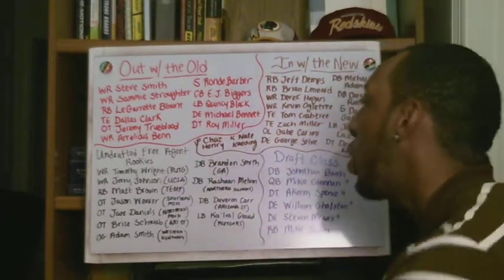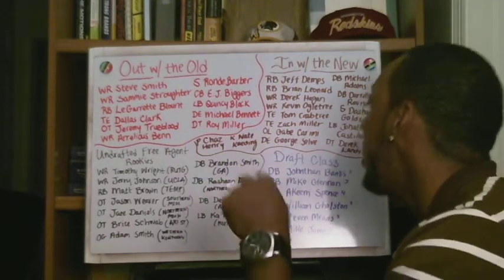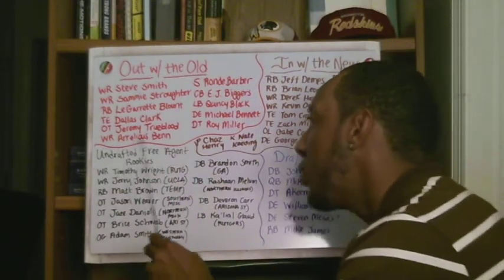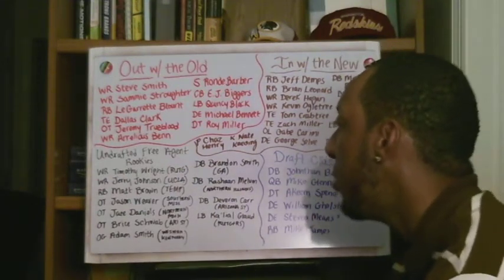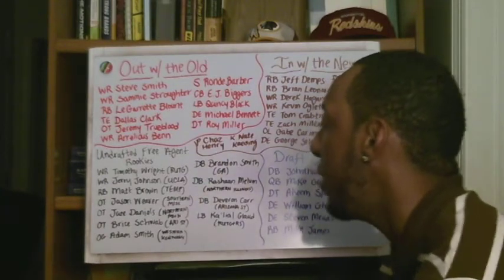And now we'll go from players that are going to make this roster or have a very good chance to those who don't have a great chance of making this roster. Of course, I'm referring to those undrafted free agent rookies. Let's talk about those guys right now. As you look at this list, Buccaneers have 10 players on this list as undrafted free agent rookies.